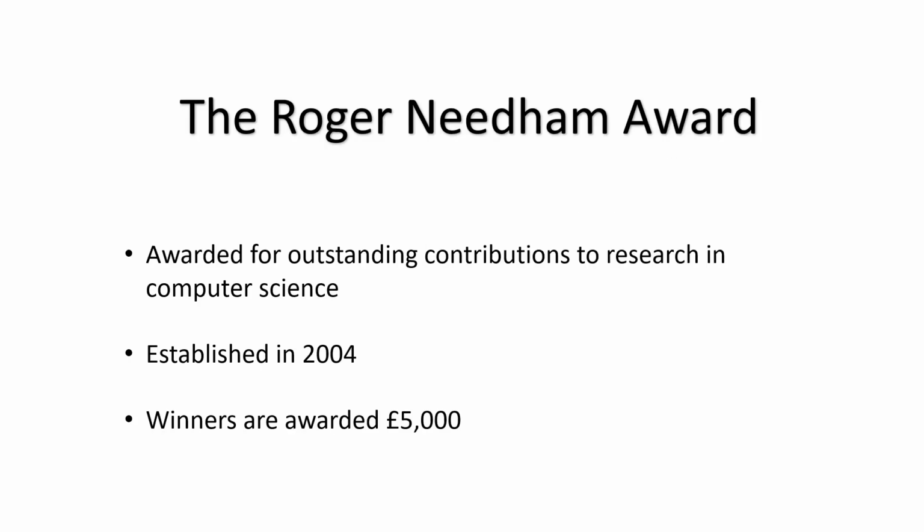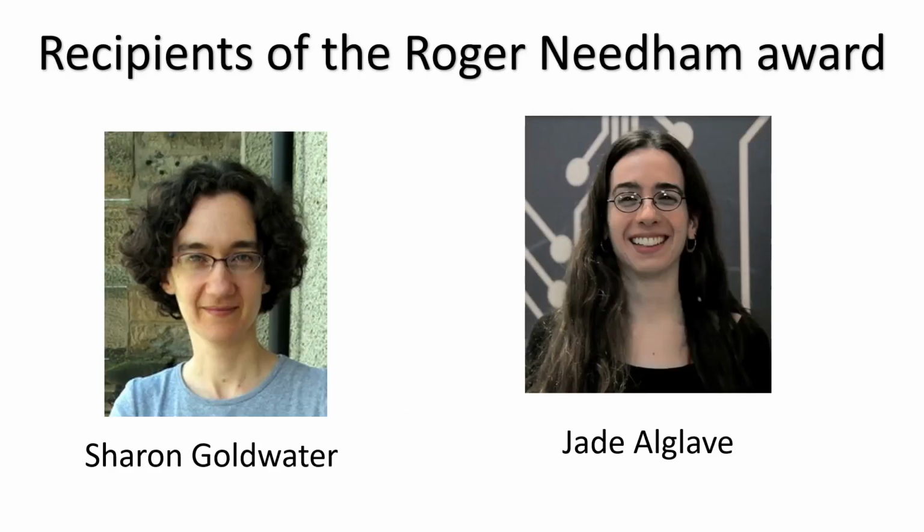One such award, among many, is the Roger Needham Award. This is awarded for outstanding contributions to research in computer science. It was established in 2004. Winners are awarded £5,000 and I believe given the opportunity to deliver a lecture. Here are 2 previous recipients of the Roger Needham Award, Sharon Goldwater and Jade Alglave.